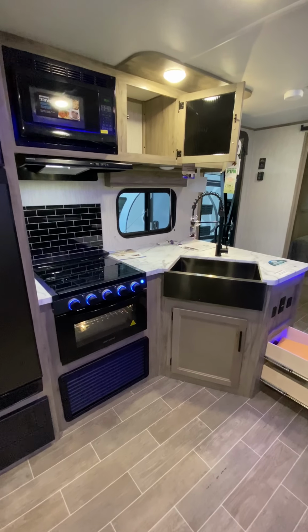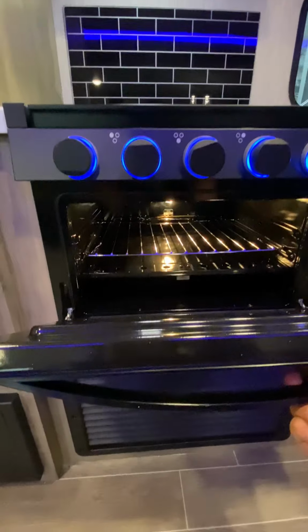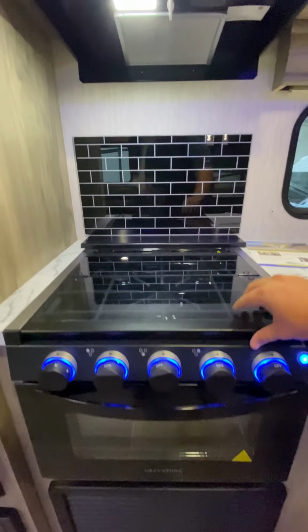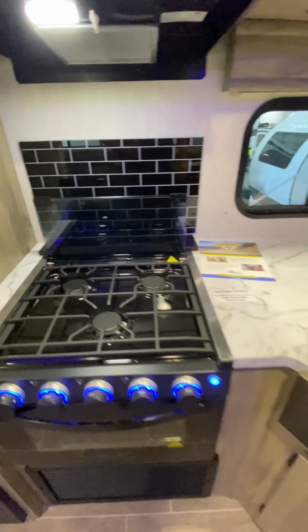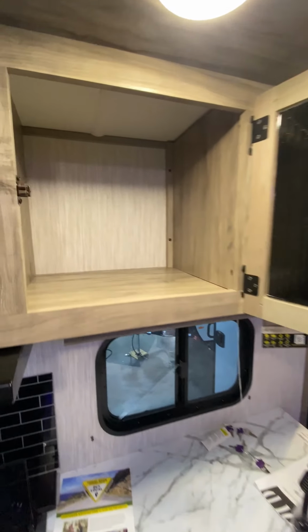You have your typical oven. You got some cabinet spacing. And this oven right here, although it's on the smaller side, it does have some cool features like this little light. You can bake some cookies, some pizza rolls, anything really like that. You're good to go. A really nice 3 stovetop burner right there. Black stainless steel. Plenty of counter space.